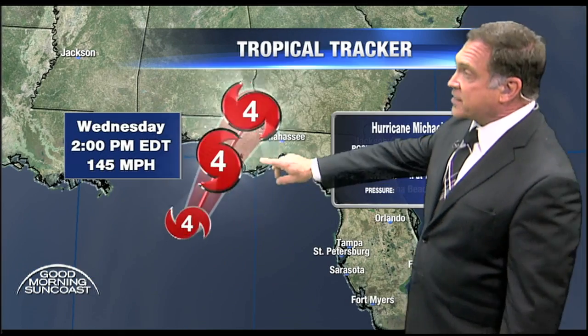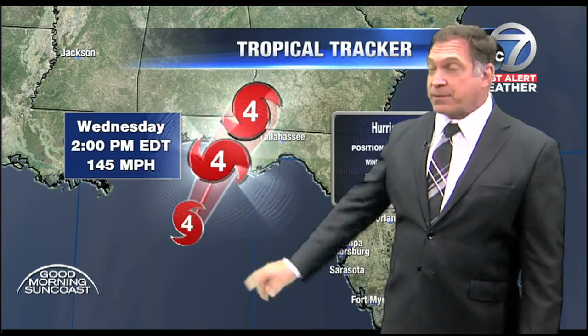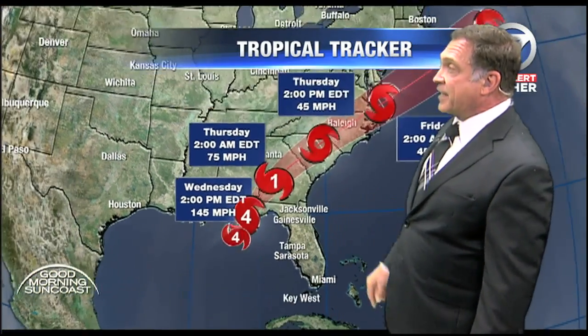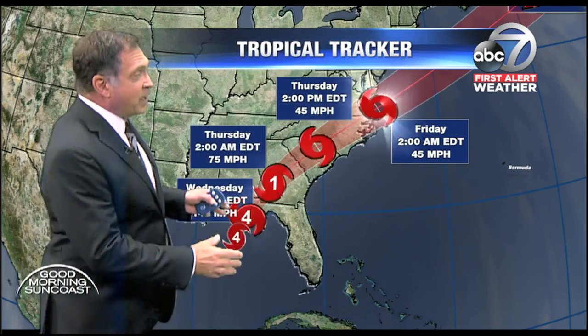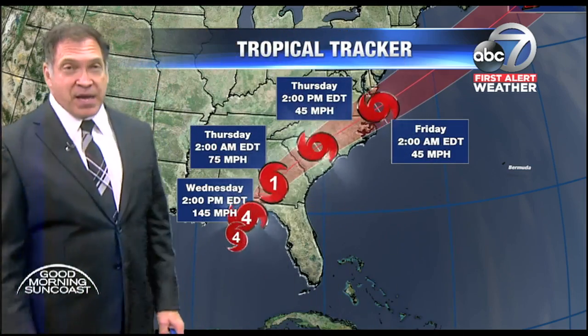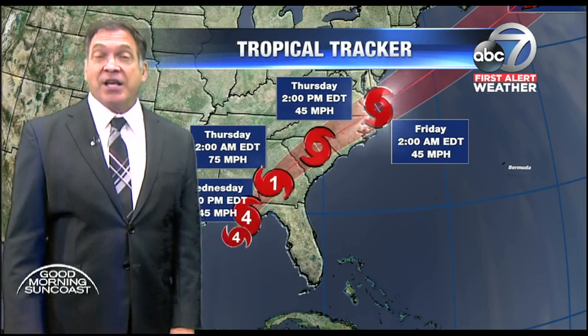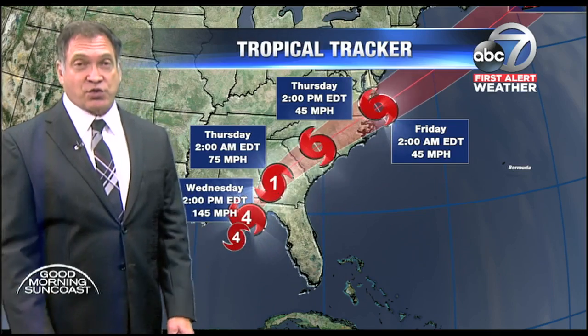140-mile-an-hour winds are forecast to move up toward the Panhandle later this afternoon as a Cat 4 system, moving into Georgia perhaps as a hurricane, and then finally exiting off the Atlantic coast as a tropical storm. So a lot of strong winds and big storm surge up around the Panhandle and the Big Bend region, perhaps even a 12 to 14-foot storm surge possible, depending on how strong this storm gets.